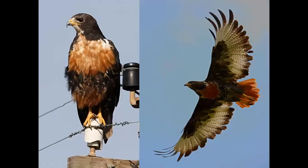But this is the other one that's on the pole. This is our resident guy. He's a jackal buzzard. He's endemic to South Africa and he lives here permanently. So he doesn't go away. He's always around and he sits on the same poles. So they will alternate. You'll see there's a jackal buzzard on one pole and the next pole might be a steppe buzzard, and then there's a jackal buzzard and then a steppe buzzard. So they kind of hang out in the same areas.